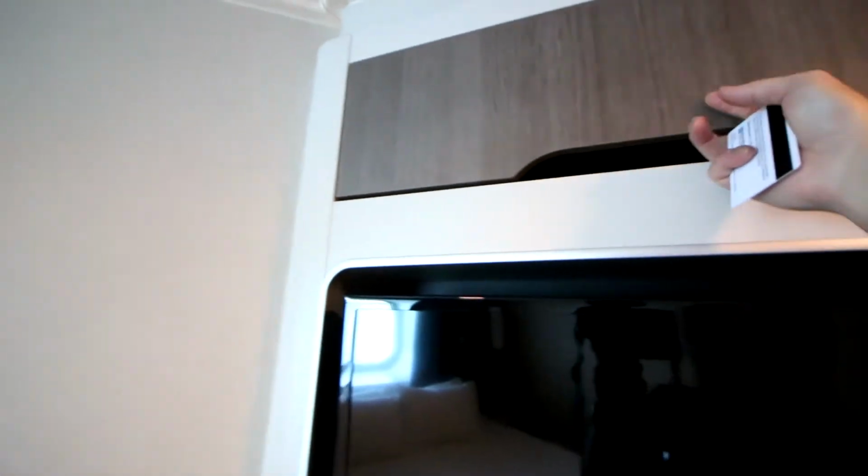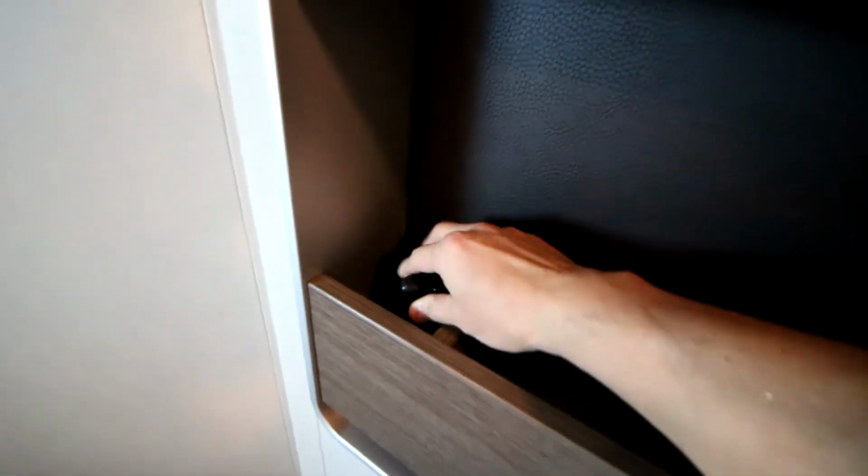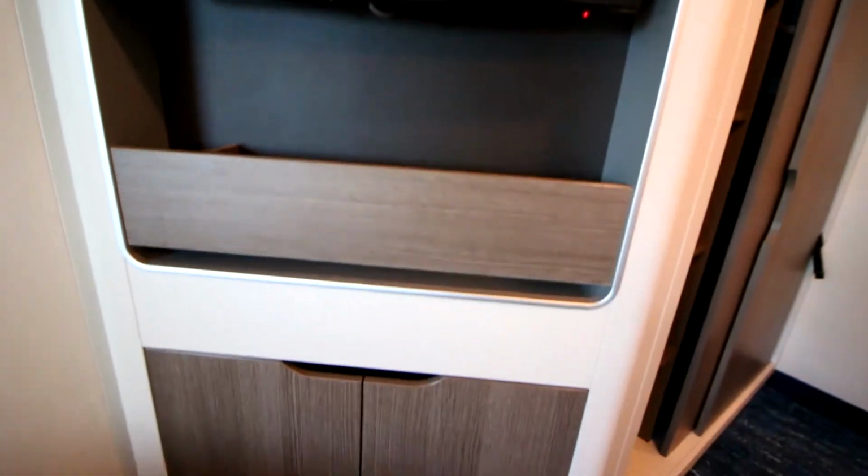One thing I like about Norwegian Cruise is that there's a lot of storage area in the room. There's a little safe here. You can put your valuables here. Okay, here's the TV, and on top of the TV there's more storage room. On the bottom there's a shelf for more storage. And here's some more storage.